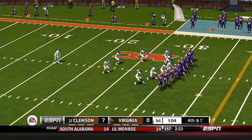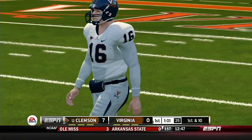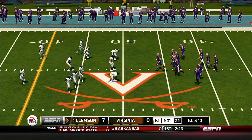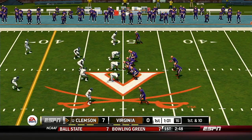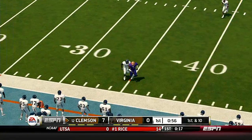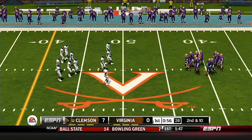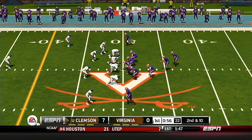Hodges is the punter. And offense is back on the field after running the ball very well on their last drive. This offensive line really opened up some big gaps for the running back last time. Second down, 10 to go. Ball on the 50. Clemson is up by a touchdown.